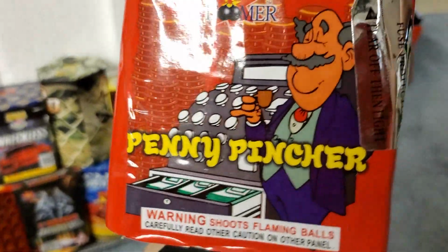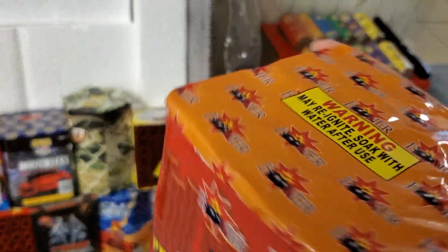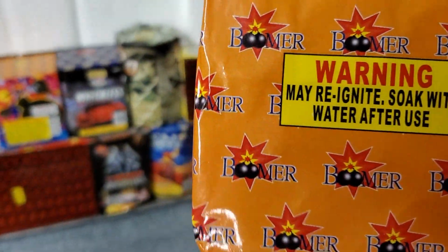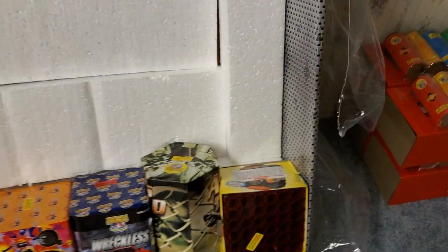Gosh, Jake's Fireworks is slacking off on listing the number of shots on these cakes, because I have no idea how many shots this cake is. The tubes are somewhat big. I'm assuming it's a 16-shotter. Yeah, I'm going to say it's a 16-shot cake.